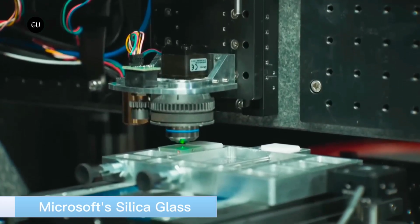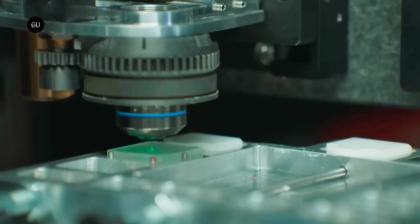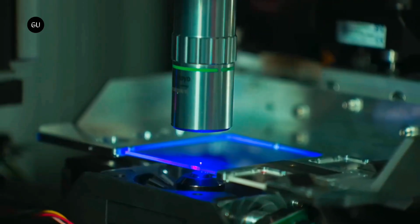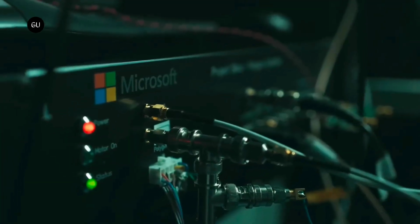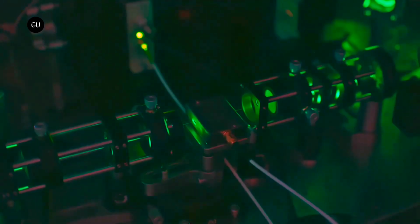Microsoft's Silica glass. Rounding off our list is Microsoft's Silica glass, a revolutionary data storage technology that could redefine digital preservation. Using lasers, Microsoft can encode data onto quartz glass, which is durable enough to survive extreme conditions like heat, water, and even electromagnetic pulses. This makes it ideal for long-term data storage.